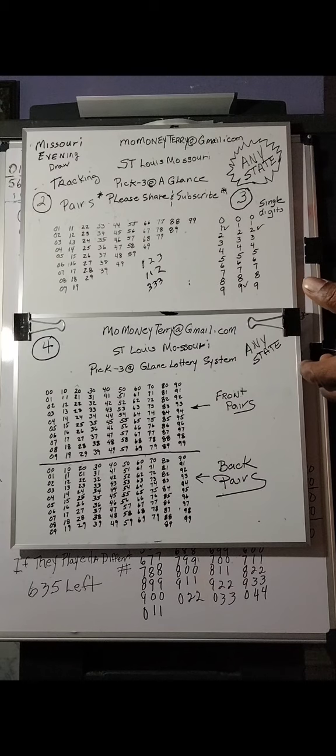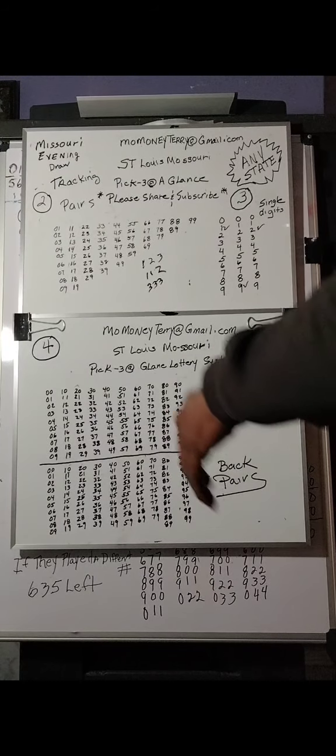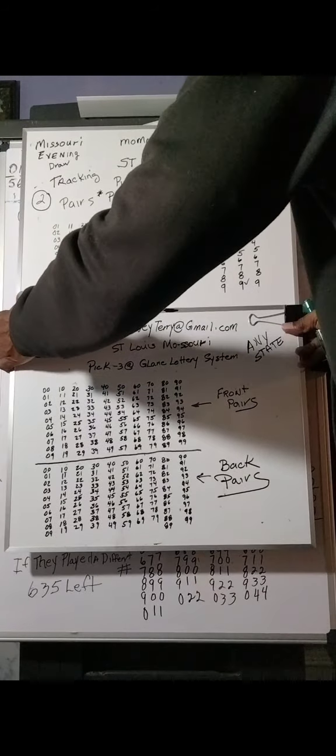Okay? I do well, but I'm here to help you all also with the Pick-3 at a glance strategy. All right? Now, another thing I meant to show you all here. I'll move this board here. All right.